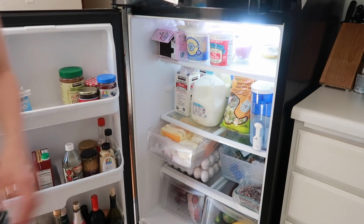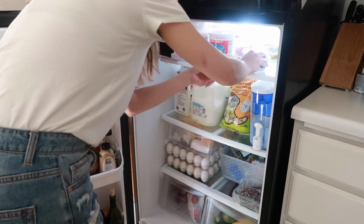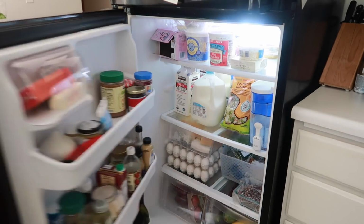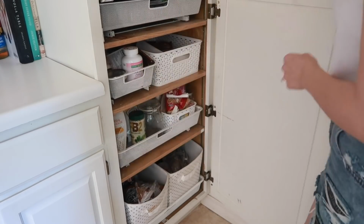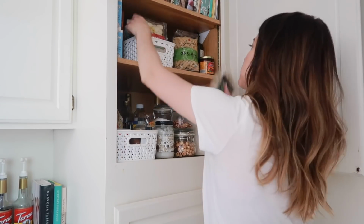I'm trying to get more organized in my fridge, but it is still a work in progress. So if you guys want to see an organizing my fridge video, let me know. I did recently organize my pantry, which I'm so happy with how it looks still. It's a lot easier to keep more orderly. I'll have that video linked down below if you guys are interested.